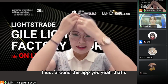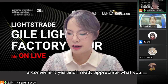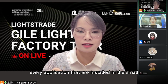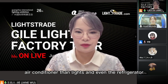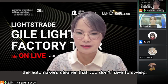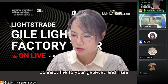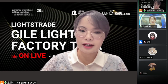Yes, that's convenient. And I really appreciate your introduction. You are giving us a full system, because the gateway can link to every application installed in the smart home: the curtain, the air conditioner, the lights, even the refrigerator, and the automation cleaner so that you don't have to sweep and do the cleaning yourself. So all those applications can connect to your gateway. And I see your gateway is according to the 485 bus, right? The bus protocol. Modbus. Yes.